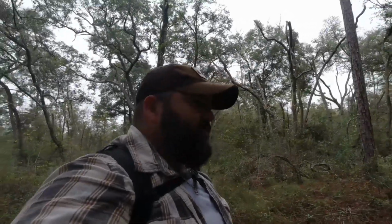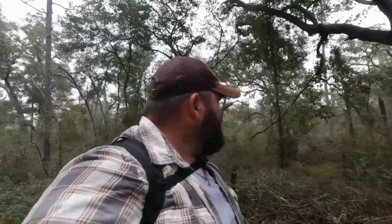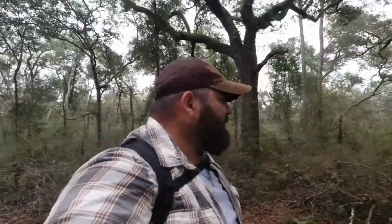So it appears that this trail is used, but I wouldn't say heavily used. It almost looked like more vehicles come back here than people on foot. So this might be a cool little place to check out. Might have to do a stealth camp here one day.